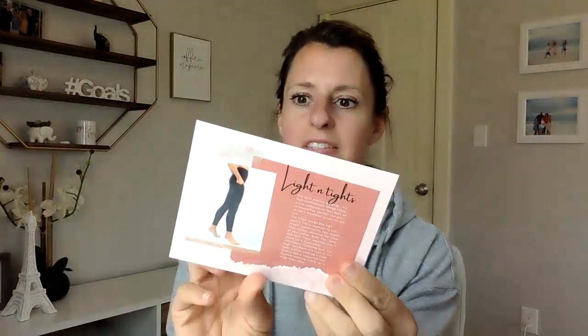Okay, so the pieces we picked: the bomber bra, the go-to tee, showing you a little bit of that. You might find yourself on the back of these. The bomber bra, or the bomber jacket rather. The Havana tank. This one has a lot of cute pictures. Light and tights, of course. The everywhere pants.